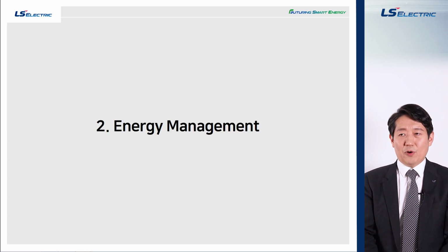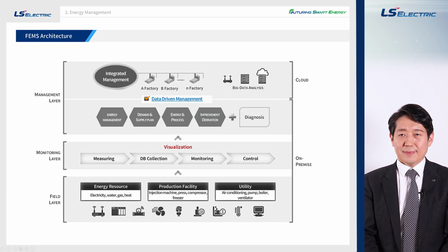Secondly, what we have for energy management. FEMS is a total energy management infrastructure through management in the storage system, on-premises, and cloud.